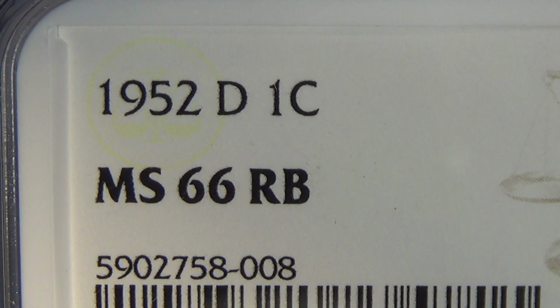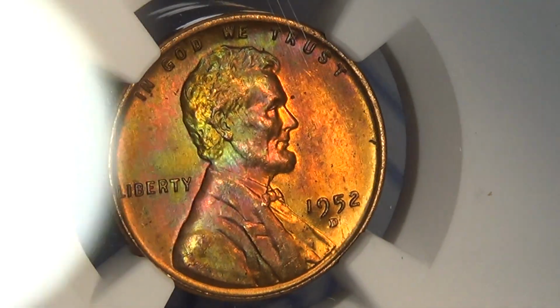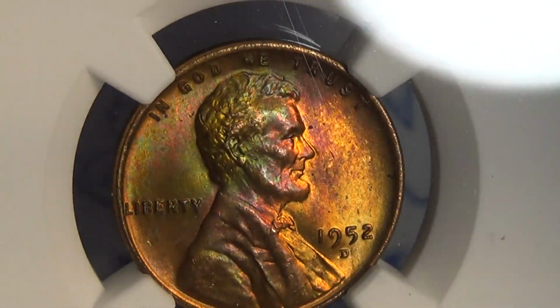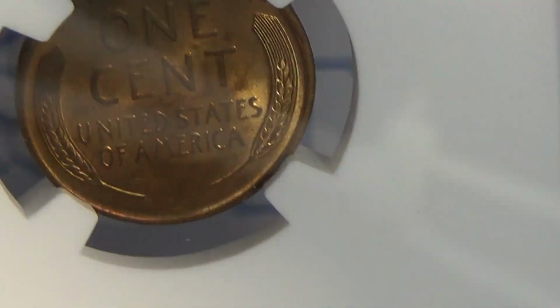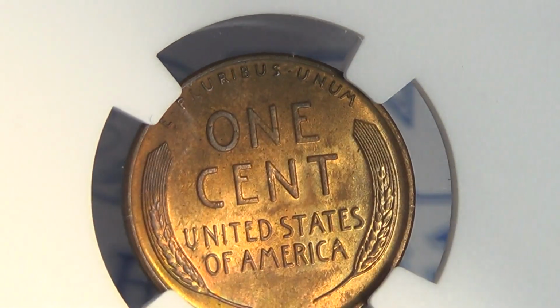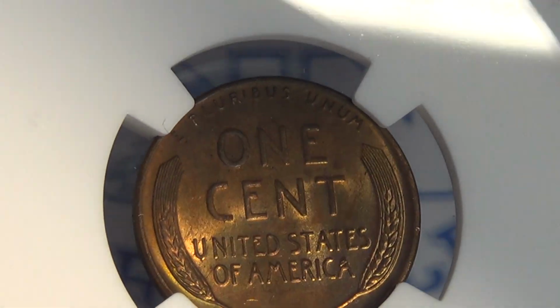Here we go, 52D, 66 red brown. You know, this has similar toning to the, is it the 59? And they call this one a red brown. The back of this one's definitely red brown, but is that 59? That just throws me off a little bit.